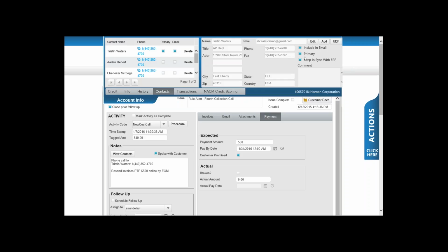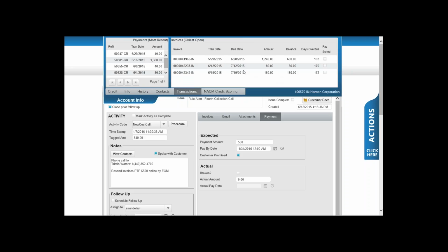Contact information is here. We can maintain that within the system. We can also define which contacts within the system are included in our automated email, because we may want to have 5 or 10 or more contacts, but only a couple of them receive the automated email. Transactions: what are their recent payments, most recent first, and what are their oldest open invoices.